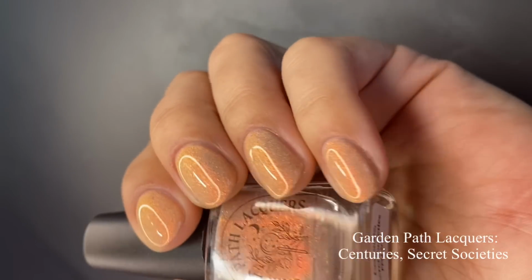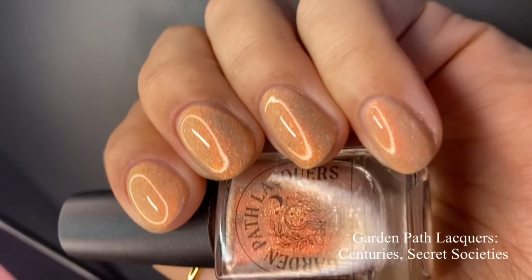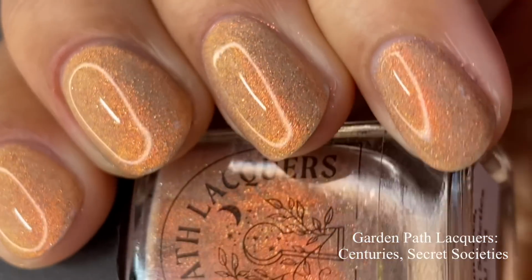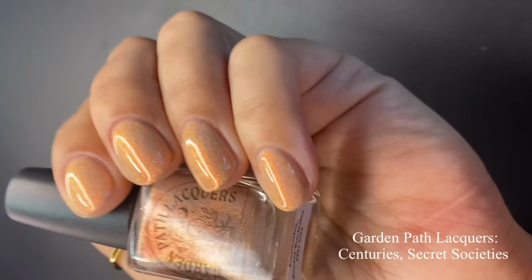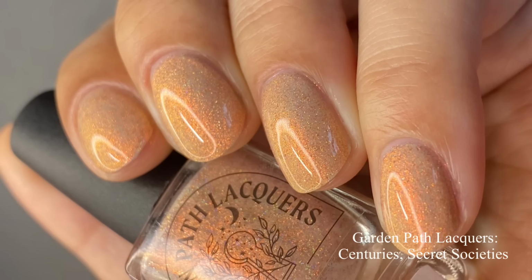This would be a palette cleanser for me because I'm not one to wear just regular cream nudes. I need a little fun, a little something extra in there. This is stunning. Pictured are 2 coats of Garden Path Lacquers, Century's Secret Societies with a glossy top coat.